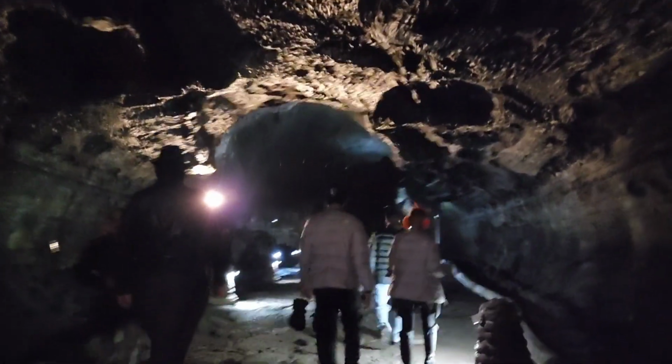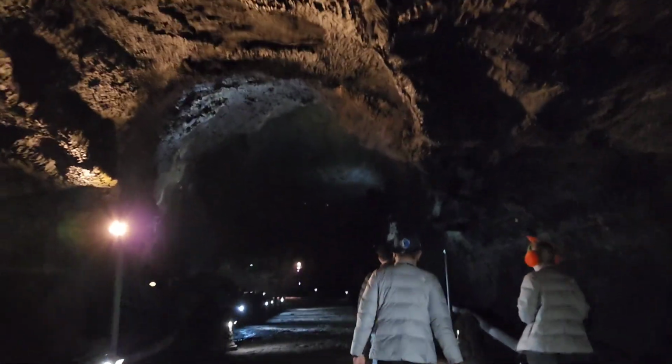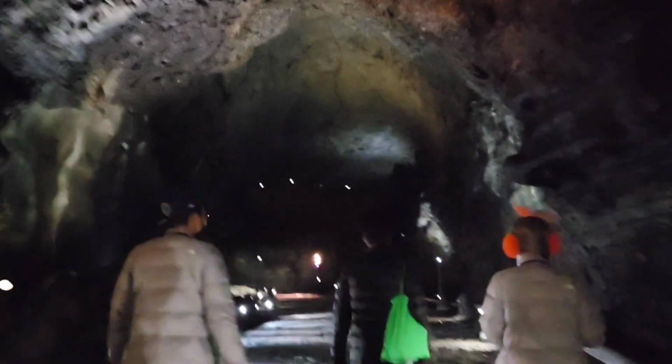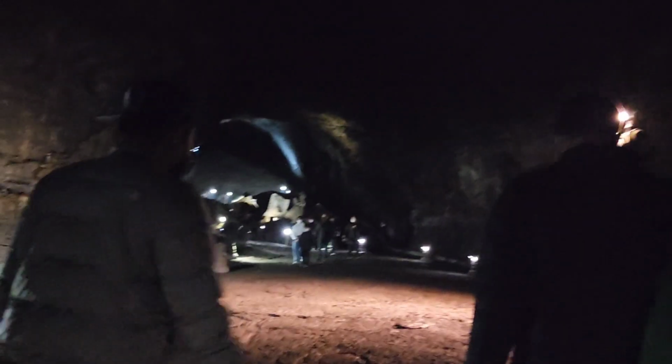You can see all those formations on the roof of the tunnel. It's just amazing. When we got here, there were only a few people, but I think people are starting to come because it's about 11 o'clock. And you can see that guy, he is probably one of the crew who takes care of the cave.